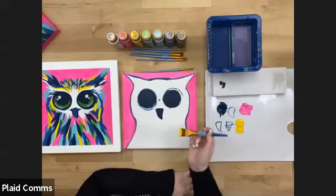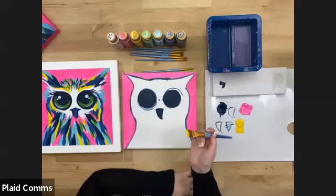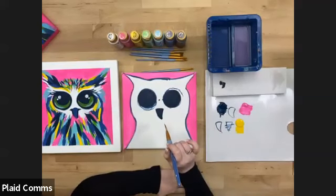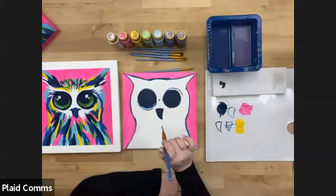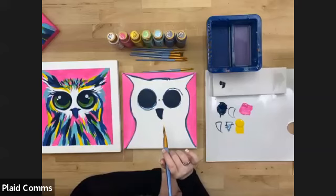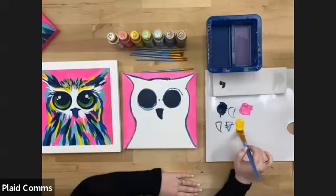If you've joined us for Let's Paint Live before, you probably are familiar with these different pressures for different widths of lines with our brush. So we're going to be playing with that tonight too. Of course, if you push down hard, you're going to get wide lines. If you push down lightly, you're going to get thin lines. So we're going to press down pretty hard on our brush so that we get really wide lines for these big strokes of color.